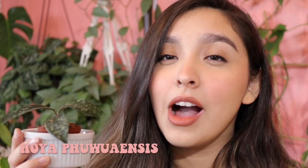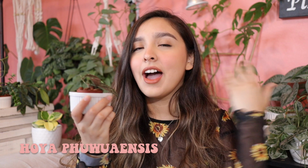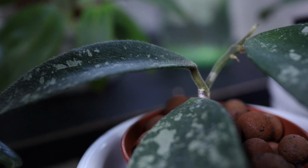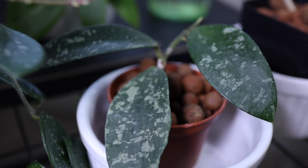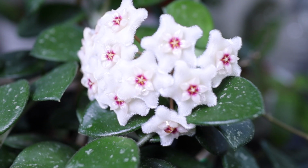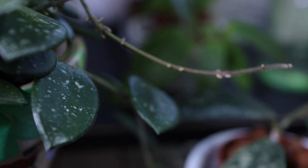This Hoya fuwuensis, it's so difficult for me to pronounce the ensises. I have no idea why, but this Hoya fuwua is what it used to be called. It has some fur, but the texture on this leaf is just so awesome. It feels very thick and cardboardy, I guess you can say. It's such an awesome textured plant.